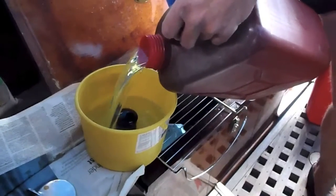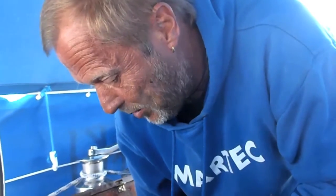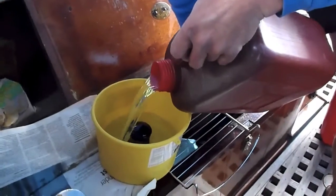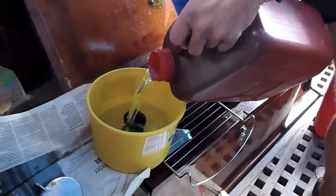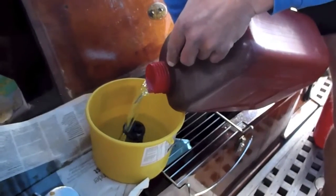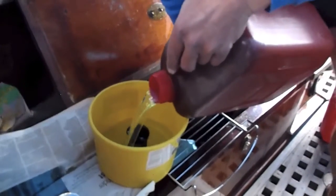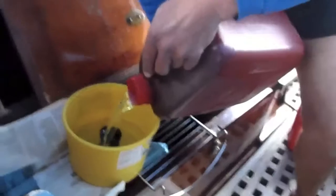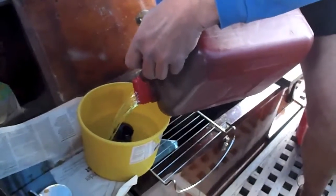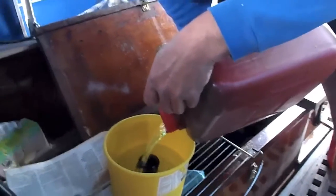I haven't tried to do this in open sea yet, only in harbor. So I will have one of these small pumps where I can put one end into the dock and the other one to the tank, and then I can pump it over. Plastic jar. But this is how it's done here.